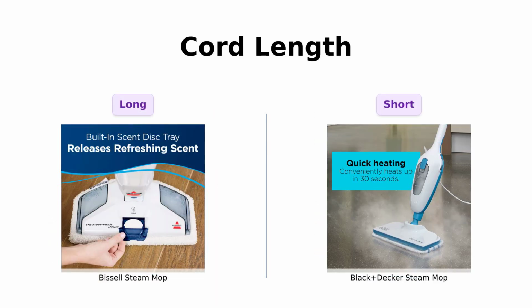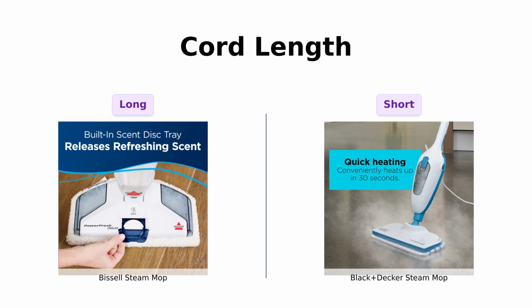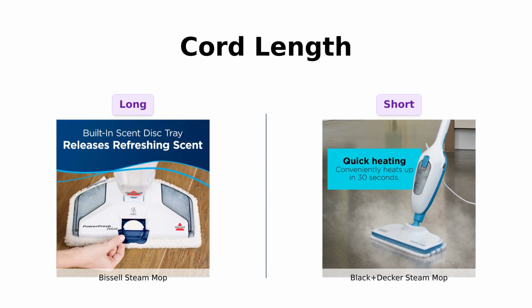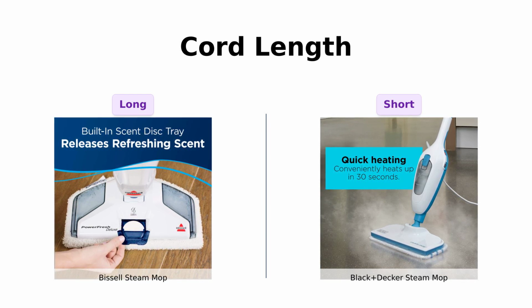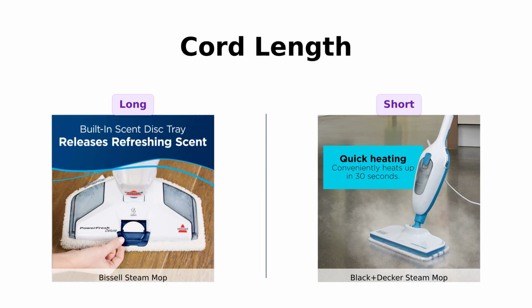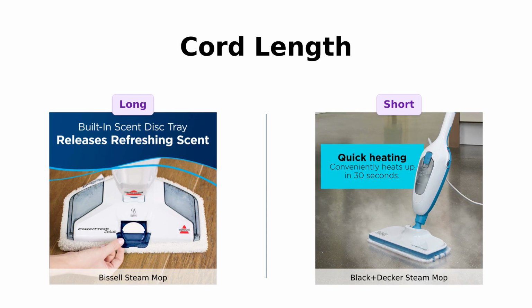Let's chat about cords. The Bissell comes with a 25-foot cord, which many reviewers love for its reach, allowing them to clean larger areas without constantly switching outlets. However, the BLACK+DECKER sports a 12-foot cord, which some users found limiting, especially in larger spaces. Reviewers have mentioned that the shorter cord can be a drawback, but it's manageable in smaller living areas.